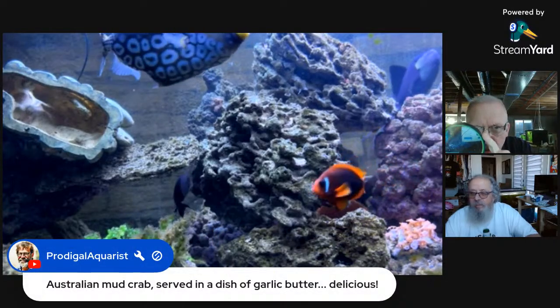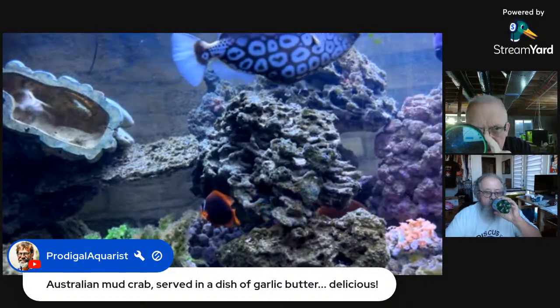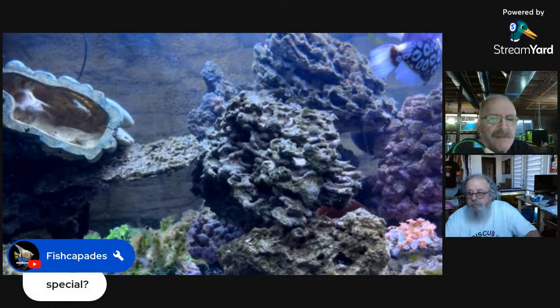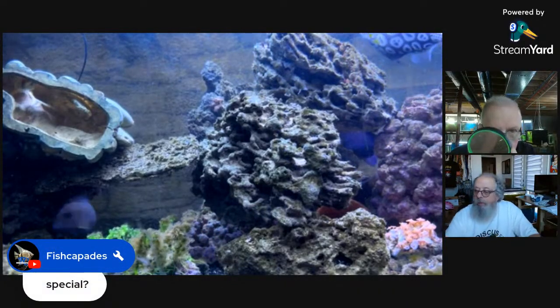Australian mud crab. Oh wow, served in a dish with garlic butter. Delicious. Yeah, it would be delicious for me for about 10 minutes, and then everything swells up, and we're off to the hospital. All of a sudden, I'd be reading a eulogy about 20 minutes later. That would suck.